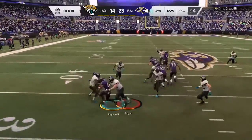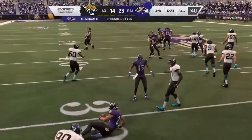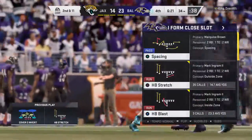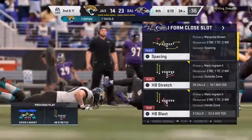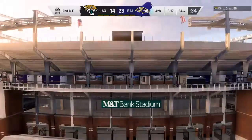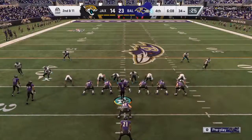Ingram again, a 1st down carry. And I think this defense knew what was coming as he is smothered behind the line. That's going to go as a loss of a yard, and it'll be 2nd down. Brings up 2nd and 11 at the 34-yard line.